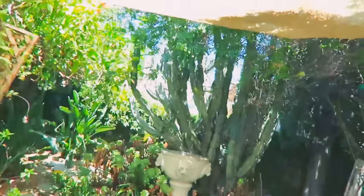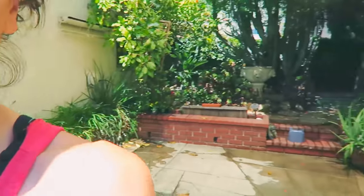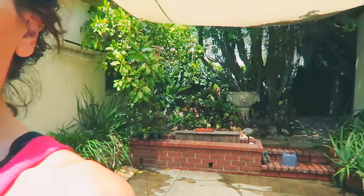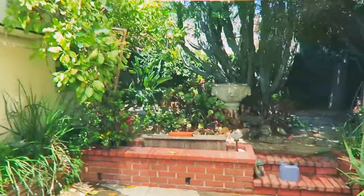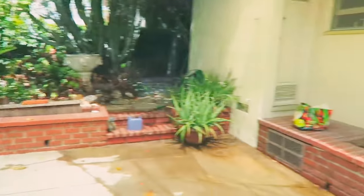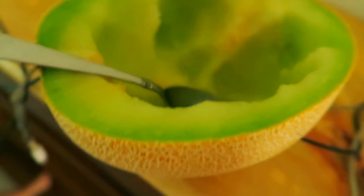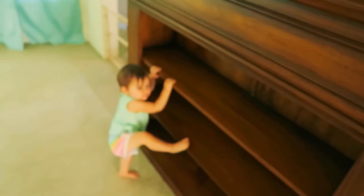Last day here in this house and final moments in this garden. It's quite empty now. Everything is empty and quite sad. But, you know, endings. It's 7 miles away. Okay. Endings lead to new beginnings. I'm having some melon with lime, it's delicious.